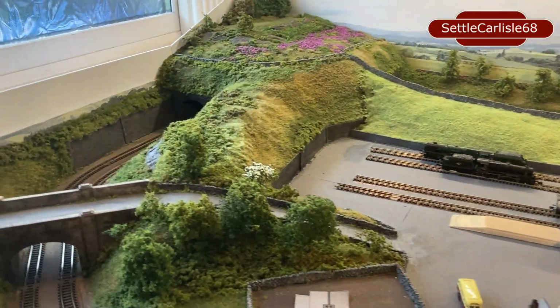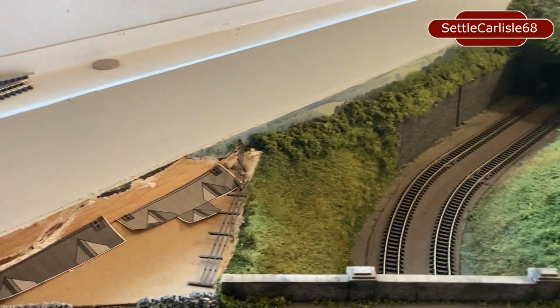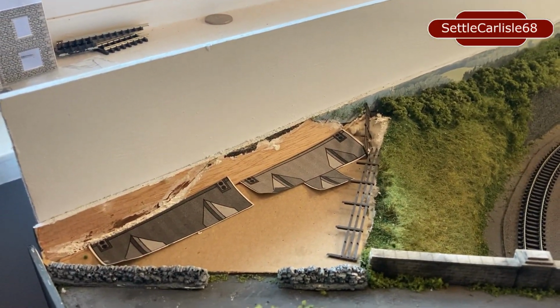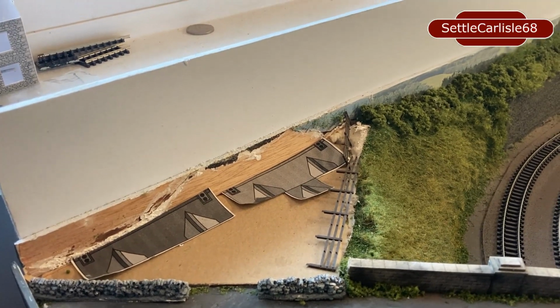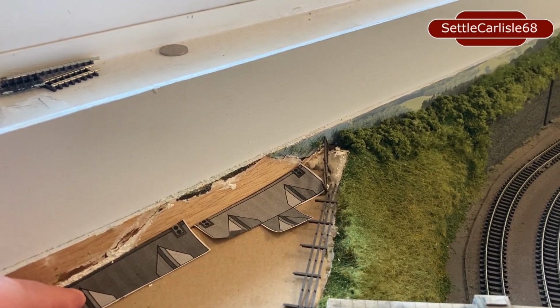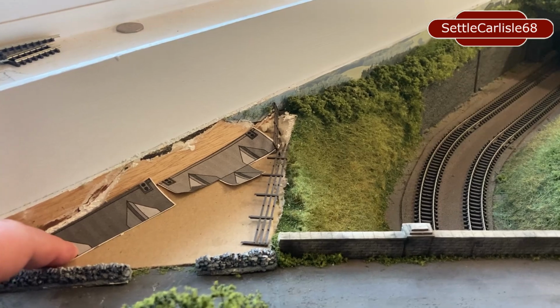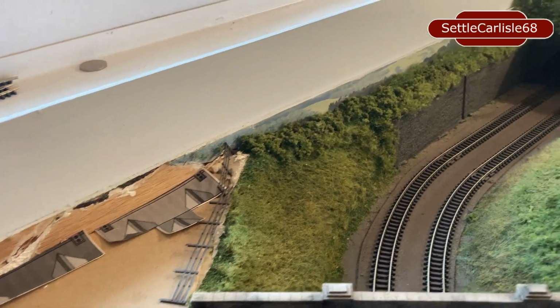Running round the layout at the far end, in this far or closest corner, we've got what I'm going to be having as the workmen's cottages. I've not decided quite what I'm going to do here exactly yet, but that's probably a project for later on in the winter, but you get the idea.